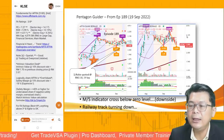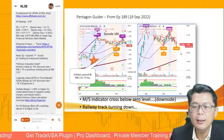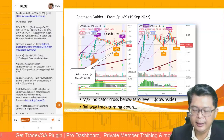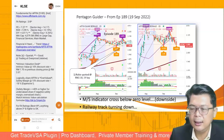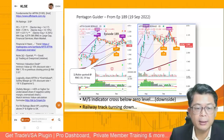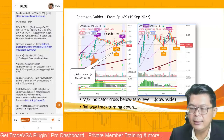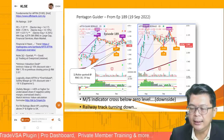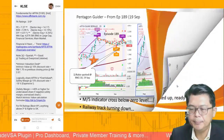So since Affin got the green pentagon, it has held its level at almost 206 here. And I do think with the interest rate rising higher, some of the banks will do well. I think this would hold. But having said that, you can see market stages already moving to the left side here on the down market.